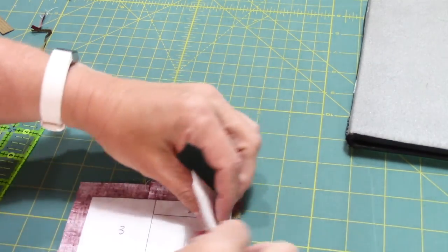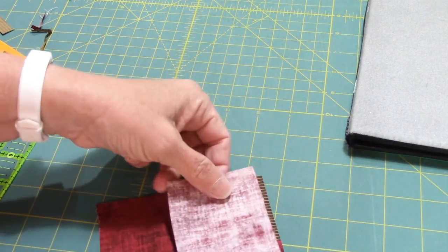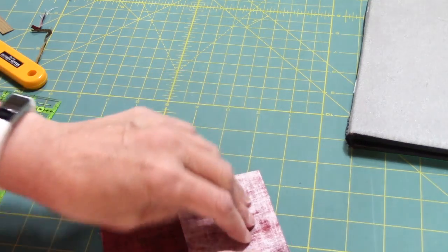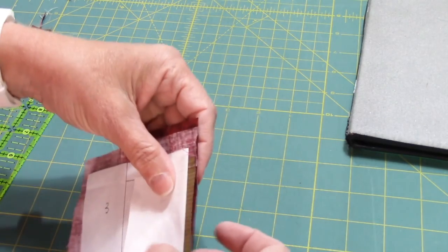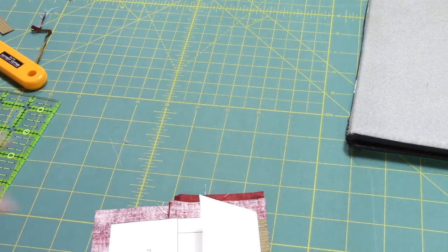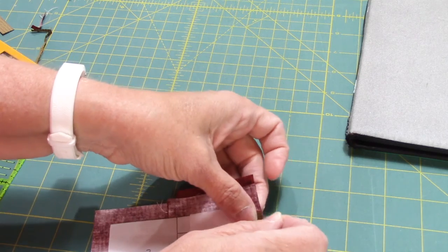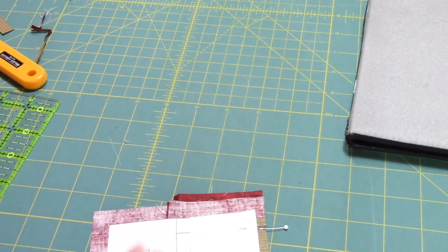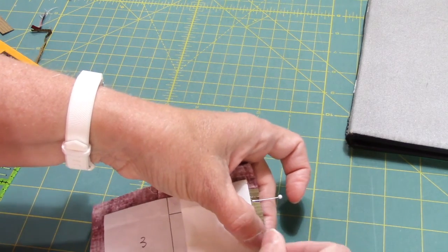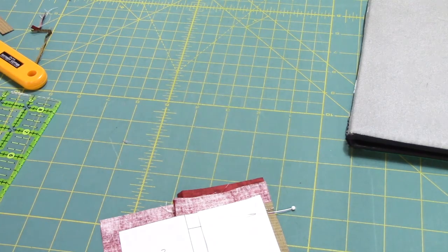So I want that folded back on that line. And again, I'm going to put my raw edge next to the raw edge that I trimmed. Because it's the same size, I already know it's going to extend beyond, but you could check to make sure it's going to extend. I'm going to pin it in place, and I can pin right through the freezer paper. And I'm ready to sew again.